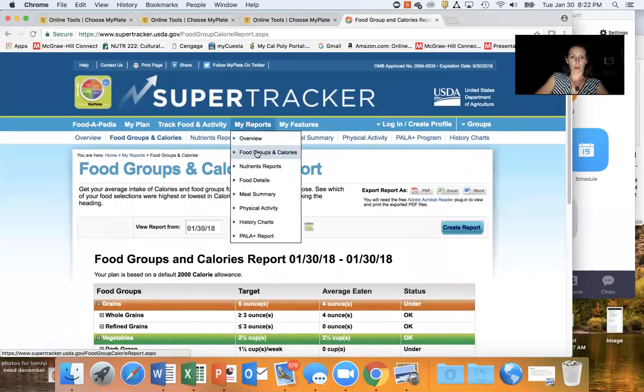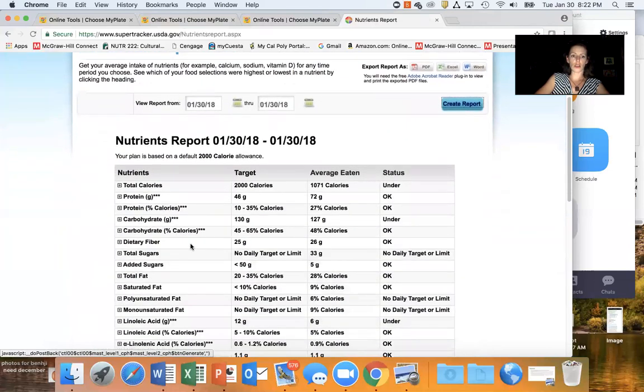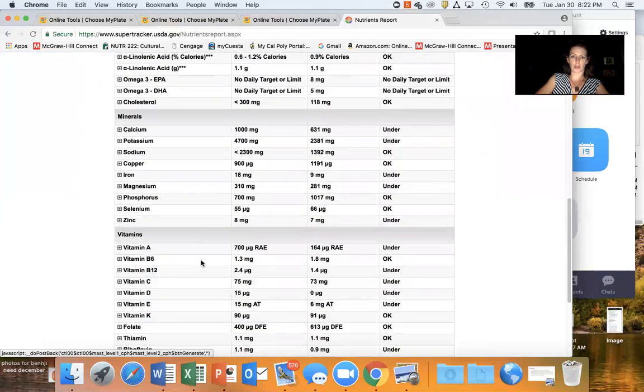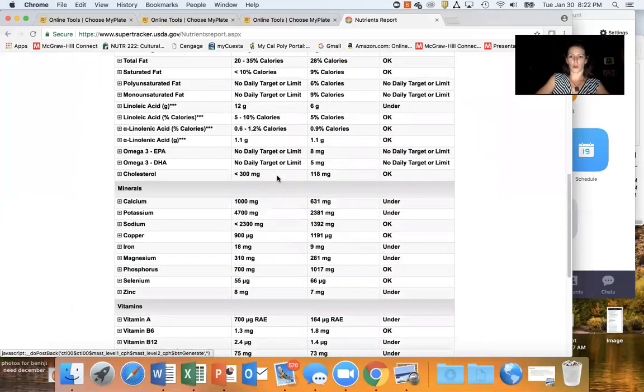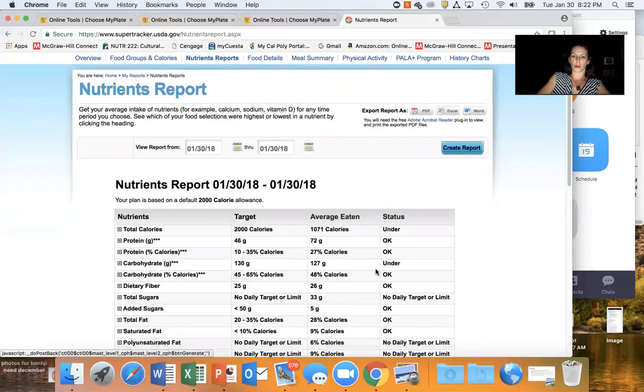If you are in My Reports and you do nutrient reports, again, you have to select the date and create report. And it takes a little bit of time. And then you can see the nutrients that you ate as far as types of fats, essential fatty acids, vitamins, minerals, etc., and how close you were to goal. You notice that since I didn't create a profile, it didn't give me the option to choose pregnant or lactating. I don't know if you do create a profile, if it actually does a better job with that or not. But that's okay. The idea is just to give you a better idea of what the woman you interviewed actually took in.